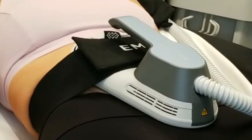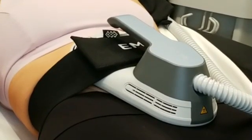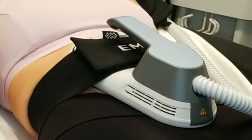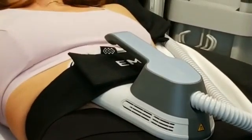So with the buttocks, we just have you kind of flip over. You can play on your phone. Do you have to have bare buttocks? Because that's a little embarrassing. No, you do not have to.